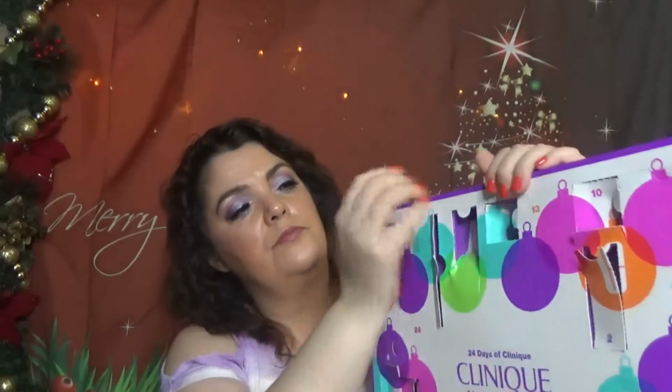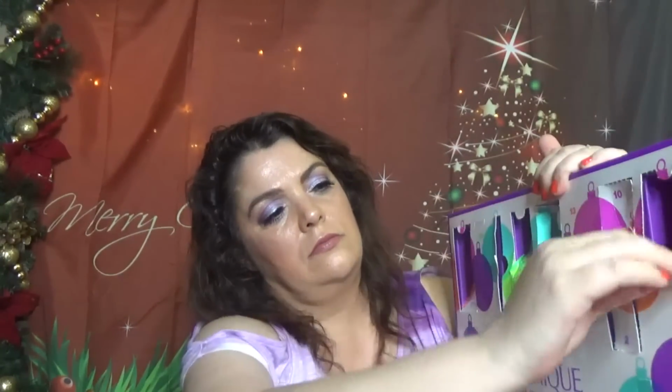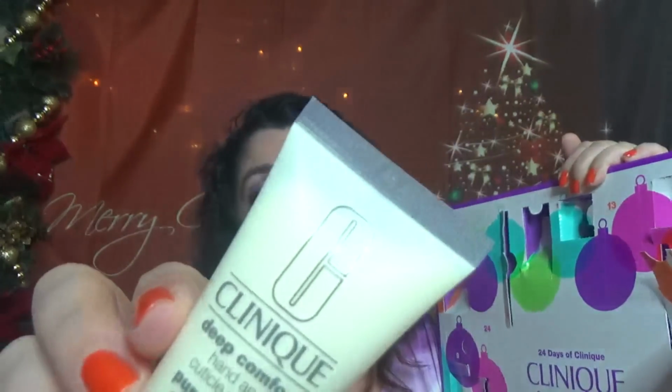It's here. And I think we have a cleanser. This is the Clinique Deep Comfort Hand and Cuticle Cream. I wasn't right. We have a hand and cuticle cream, and this one comes with 30 milliliters, which is 1 fluid ounce. Looks like this.